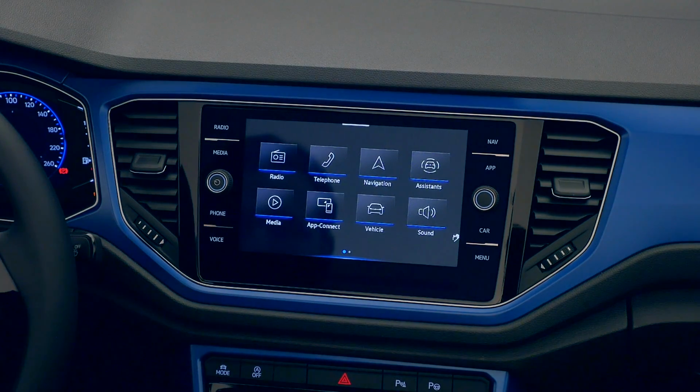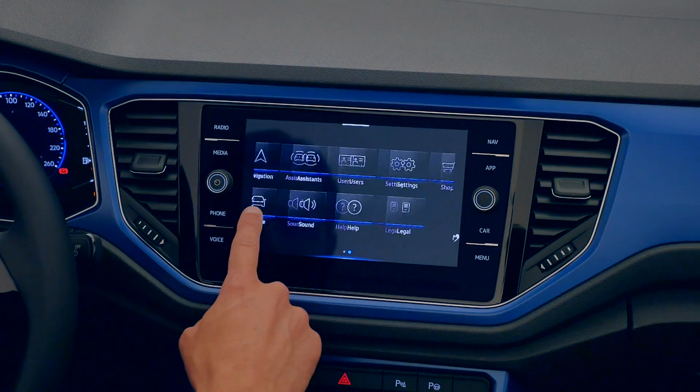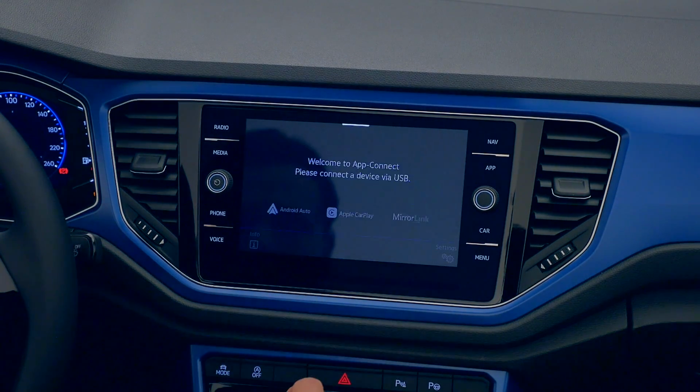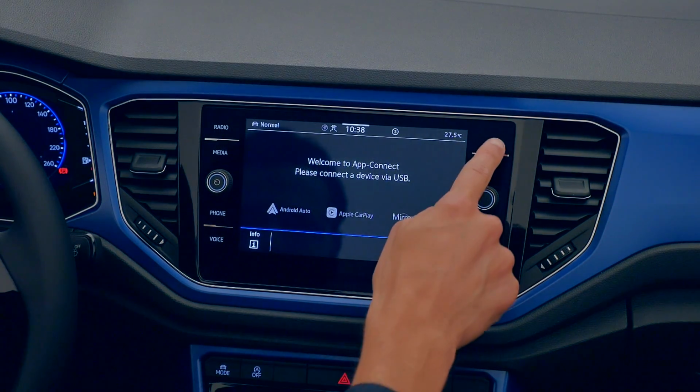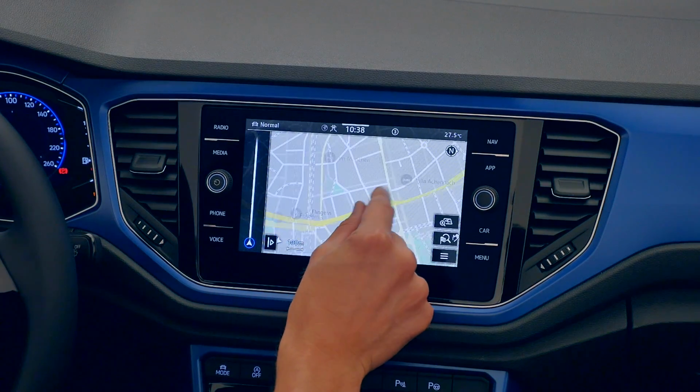Close up at the 8-inch infotainment system right here. This is the home menu. You also have the App Connect, and you connect with the cable, the Apple CarPlay or the Android Auto, for example. And a close-up at the map here once more.